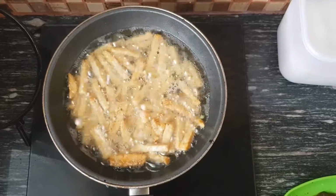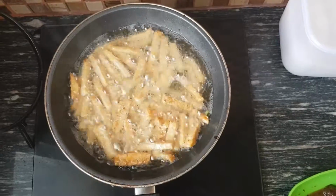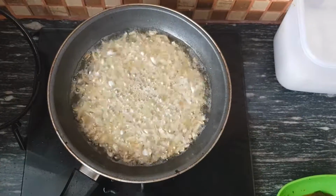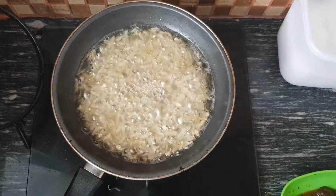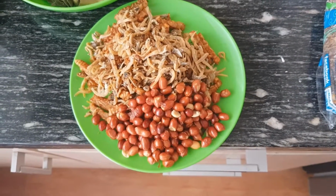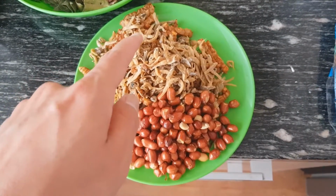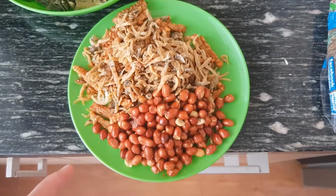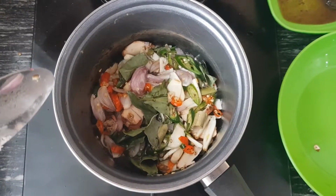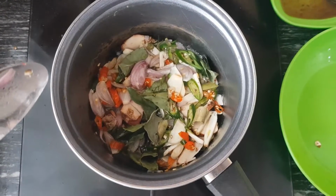First step, we fry tempeh in hot oil until it's dry and cooked. Secondly, I also fry the small fishes until they are dry and also cooked. So now the peanuts, fishes, and tempeh are already fried and all cooked. And now I salt the rest of the ingredients, like the garlic, shallots, chili leaves, and other stuff.